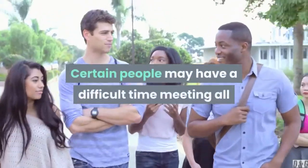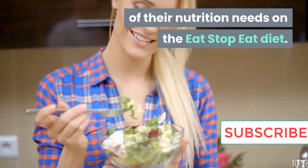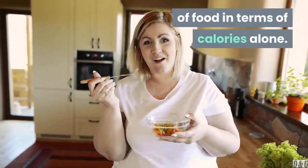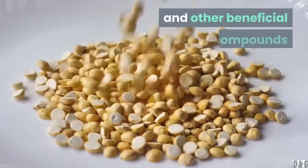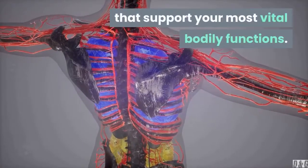Certain people may have a difficult time meeting all of their nutrition needs on the Eat Stop Eat diet. When it comes to dieting, it's not uncommon for people to think of food in terms of calories alone. But food is much more than calories. It's also an important source of vitamins, minerals, and other beneficial compounds that support your most vital bodily functions.